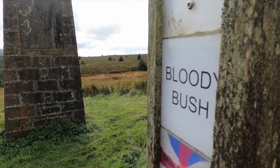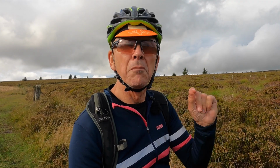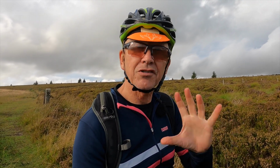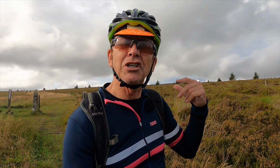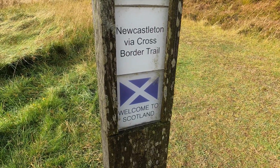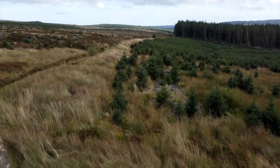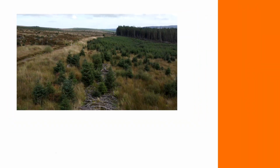Well, this turned out to be much harder than I thought it was going to be, but also an awful lot more fun than it used to be. The trails here are so good. In fact, I could keep on going and head over to Newcastleton on the cross-border trail and make a couple of days of it. But no, I'm going to head back to the van down the way that I know.